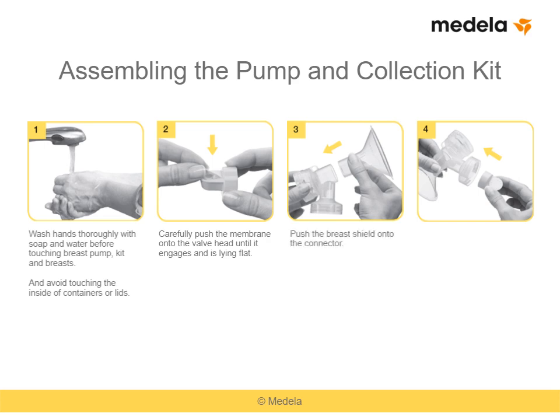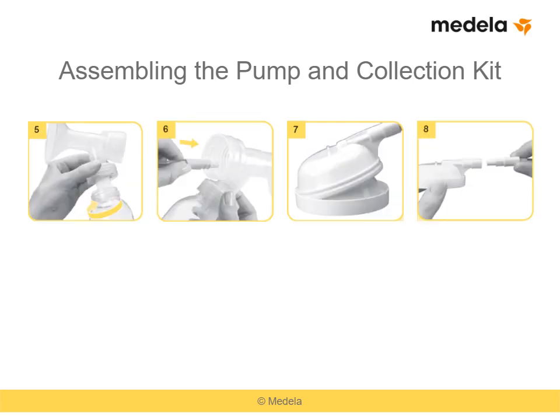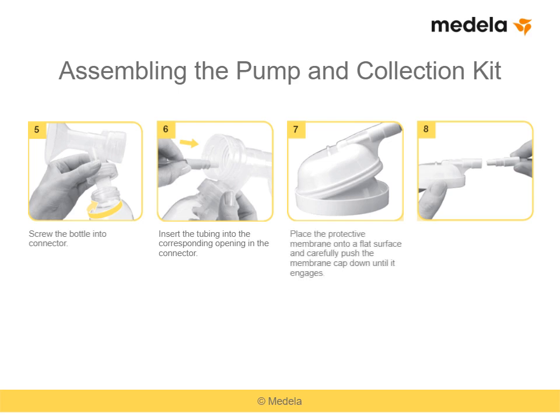Push the breast shield onto the connector. Next, push the valve head and membrane onto the connector. Position the valve head laterally. Next, screw the bottle into the connector. Insert the tubing into the corresponding opening in the connector. Place the protective membrane onto a flat surface and carefully push the membrane cap down until it engages. Insert the tubing adapter into the opening in the membrane cap.